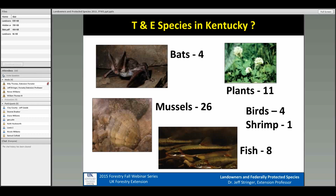Bats fly around above your head out in the open somewhere, and you don't know what species they are, and in the daytime you never see them. Mussels are buried in the bottom of streams, and sometimes you don't even know they're there. They're down in the sediment, that kind of thing. And we do have fish, and we'll show you a list of some of these in a minute. But a lot of ours are certainly less conspicuous, less noticeable than some of the more charismatic species in other states.